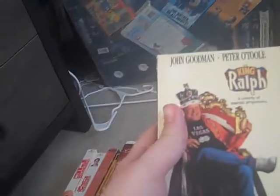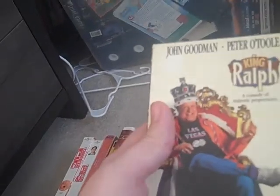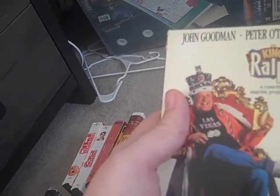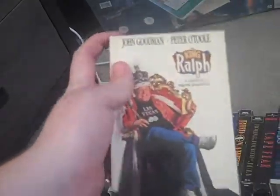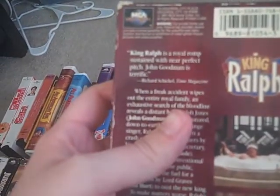Next tape I have is a 1991 VHS of King Ralph with John Goodman and Peter O'Toole. A comedy of majestic proportions. Here's the front, spine, upper spine, top, and the back. King Ralph is a royal rump sustained with near perfect pitch.